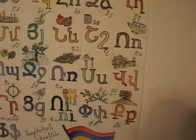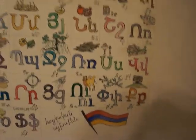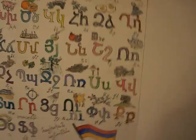This is v. The word is vank. Vank is a monastery, and Armenia is full of monasteries. There are just mountains and monasteries. That's it. That's all we have. A lot of other things, but the main ones are mountains and monasteries.